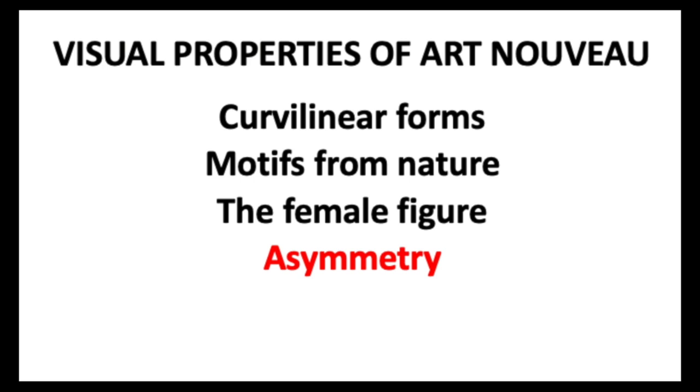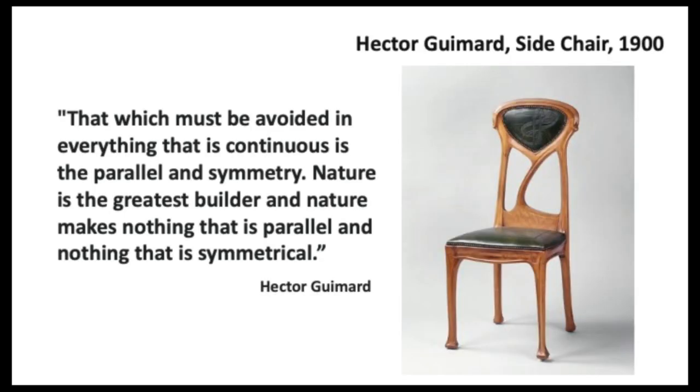And asymmetry, although you'll also find symmetrical Art Deco designs, it is contradictory. And here's an asymmetrical pattern in the back of a side chair designed by Hector Guimard, who maintained that which must be avoided in everything that is continuous is the parallel and symmetry. Nature is the greatest builder, and nature makes nothing that is parallel and nothing that is symmetrical.